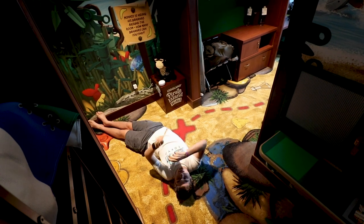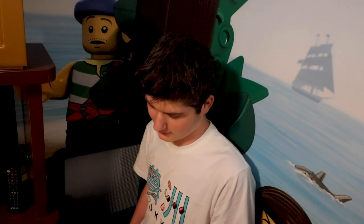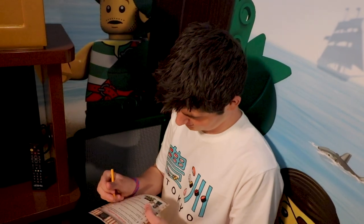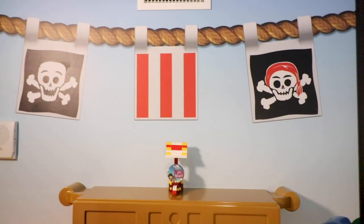One, two, three flags. Scavenger hunt! At every Legoland hotel except for Beach Resort, they have a scavenger hunt and you can get a prize for it. So let's start. How many flags are above the TV in the child's room? One, two, three. One, two, three.